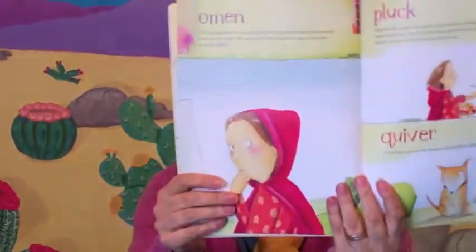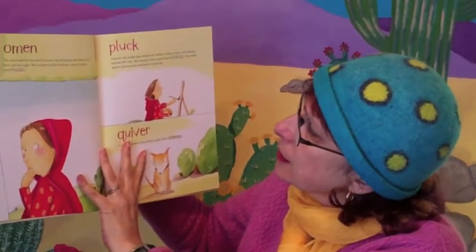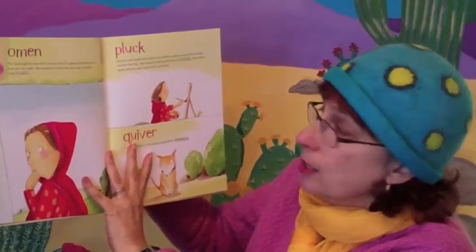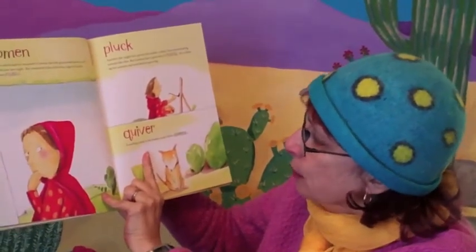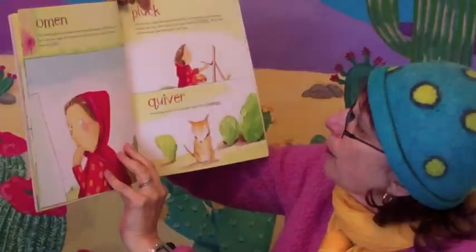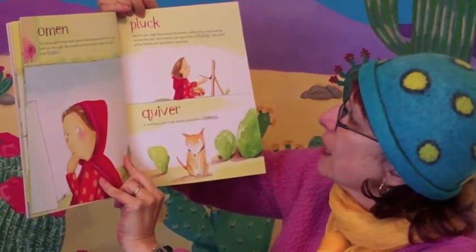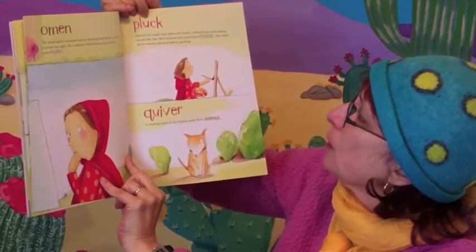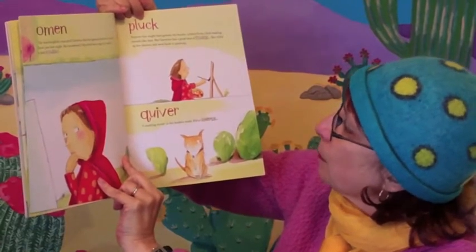Let me see, great words, omen and pluck. And let me just read those out. The mockingbird reminded Carmine that her granny had heard a wolf howl just last night. She wondered if this bird was a sign of trouble, a bad omen. And she looks worried. Pluck. Anyone else might have gotten the heebie-jeebies from a bird making sounds like that, but Carmine had a good deal of pluck. She rolled up her sleeves and went back to painting.